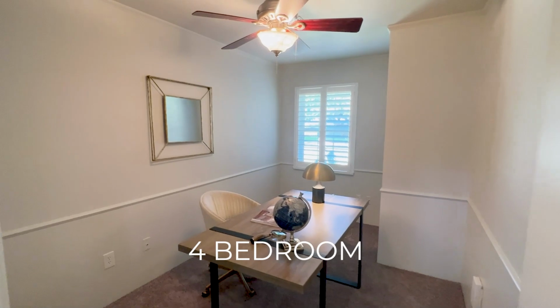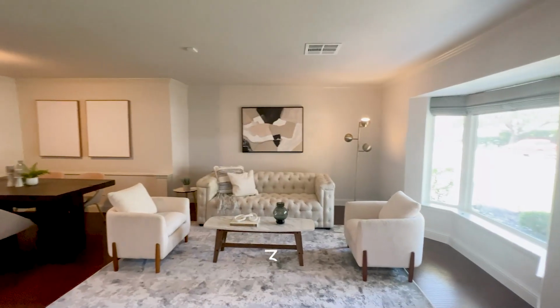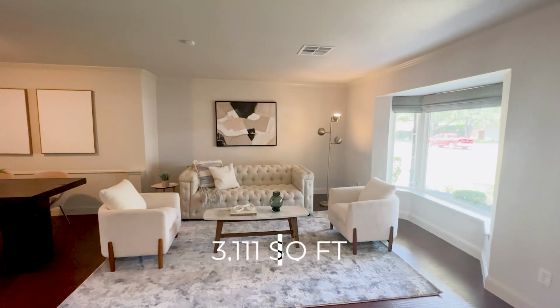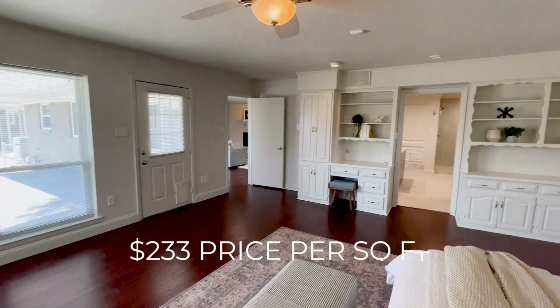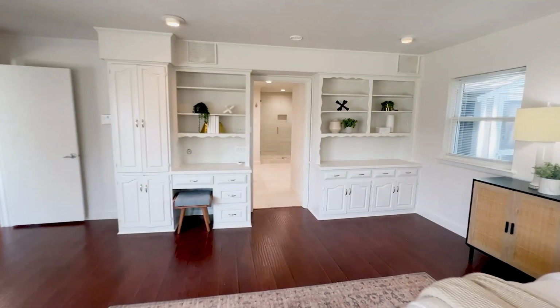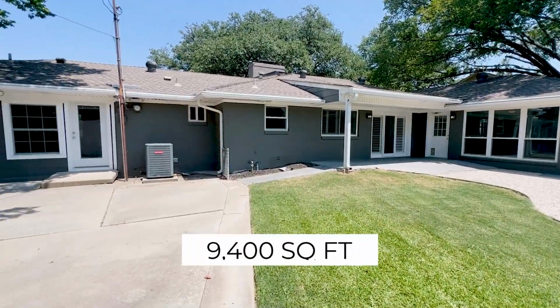Yes, this is built in 1959. It's a 4 beds, 3.1 baths, 2-car garage, 3,111 square feet. It's currently listed at $725,000, which is $233 price per square foot, and it's sitting on a 0.32 acre lot, which is 13,900 square feet.